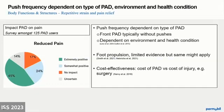For foot propulsion, there is actually very little evidence, but we can speculate that the same that we see in the arms might apply to foot propulsion, but we don't know. And last but not least, cost effectiveness is a consideration, right? We see that Power Assist devices are often prescribed when someone already has pain, and you can debate whether it can also be used as a preventative way of preventing, for example, a shoulder injury, and preventing the cost of a surgery and all that comes with being out of the relation.